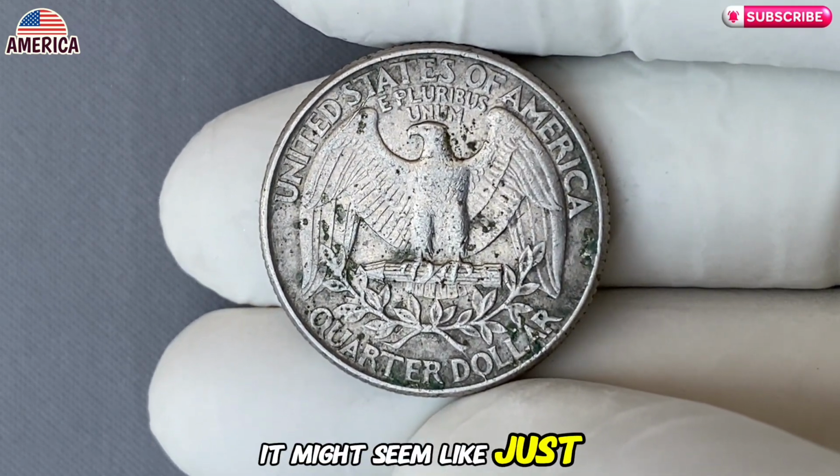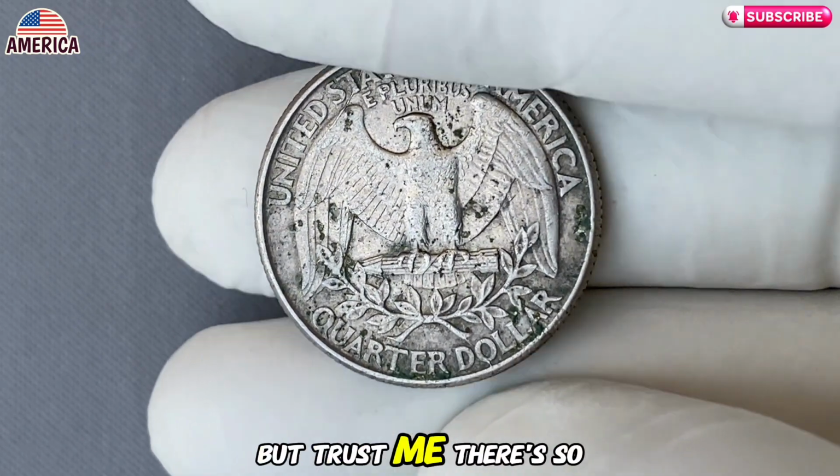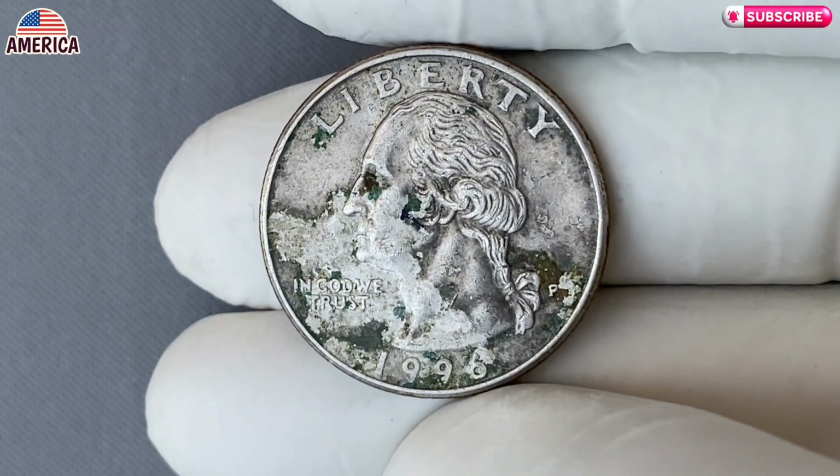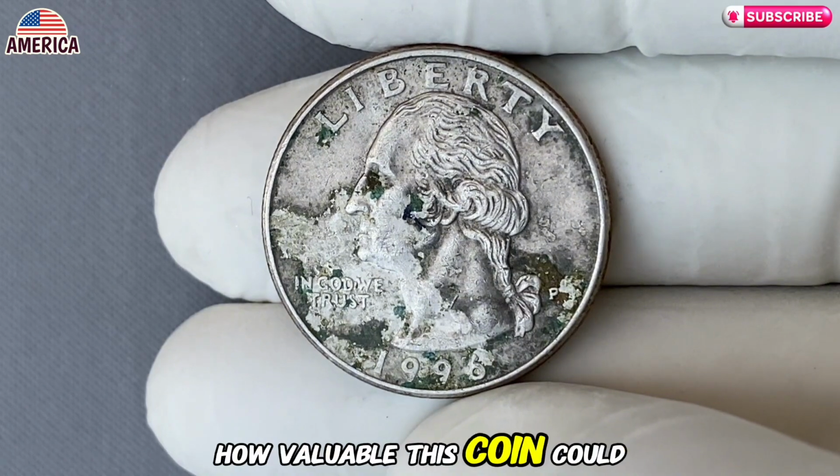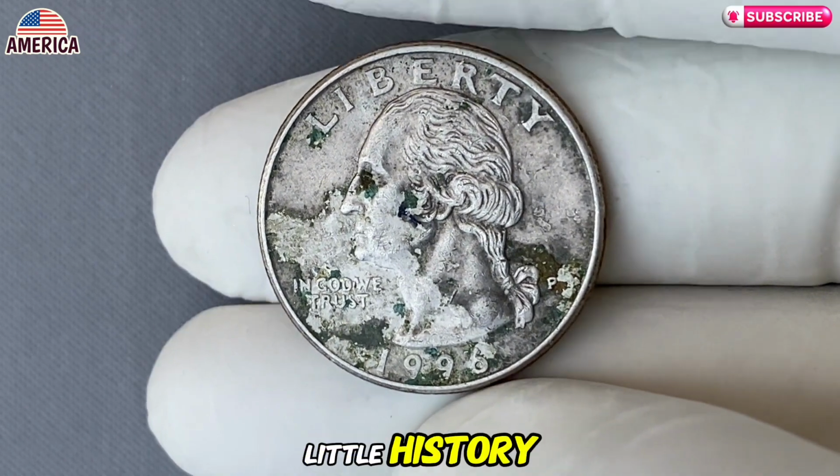It might seem like just another standard coin, but trust me, there's so much more to it. Stick around, because we're about to reveal just how valuable this coin could really be. Let's start with a little history.